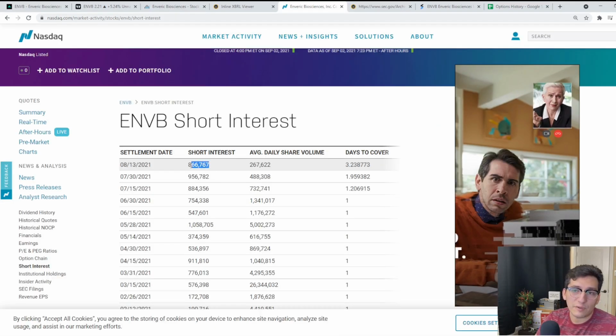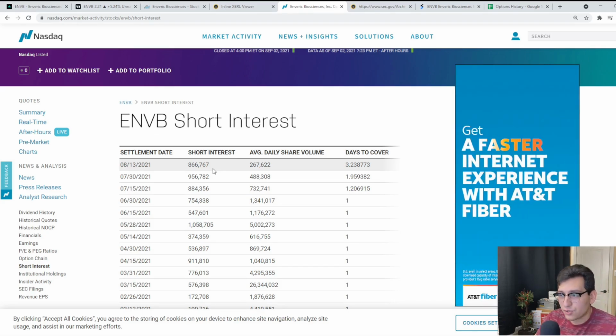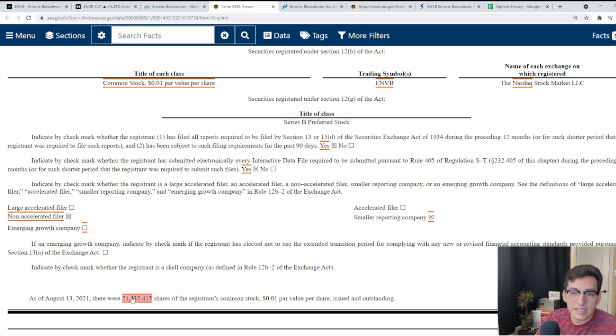And we are looking at around 866,000 shares short. I would say it's maybe between here and 900,000 shares short today in September. This is out of around 21.5 million shares outstanding, so it's not entirely a lot of shares short, but there are shares short right now. So maybe there could be some kind of mini squeeze in the stock, but I'm leaning more on the steady move on the upside as opposed to the parabolic move on the upside, but we will see.